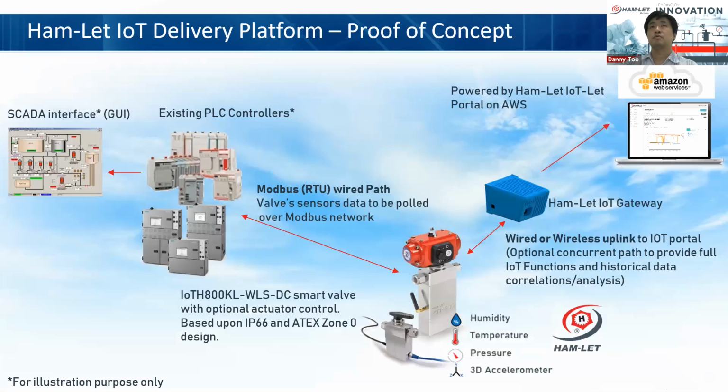All right. So now we want to put all these components together. This is a typical IoT delivery platform for proof of concept. In the middle, we have the smart valves. On the left is the data path into the integration with traditional SCADA system or PLC controllers. And on the right, it is the data path towards the IoT alert portal.